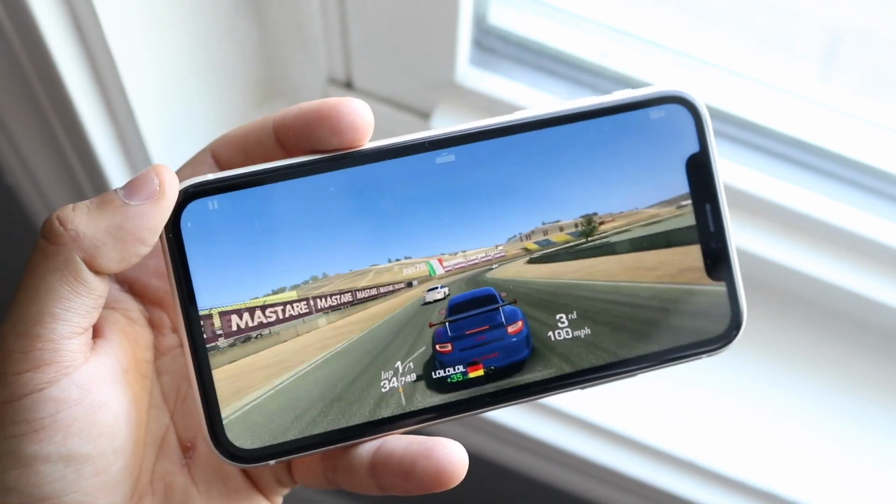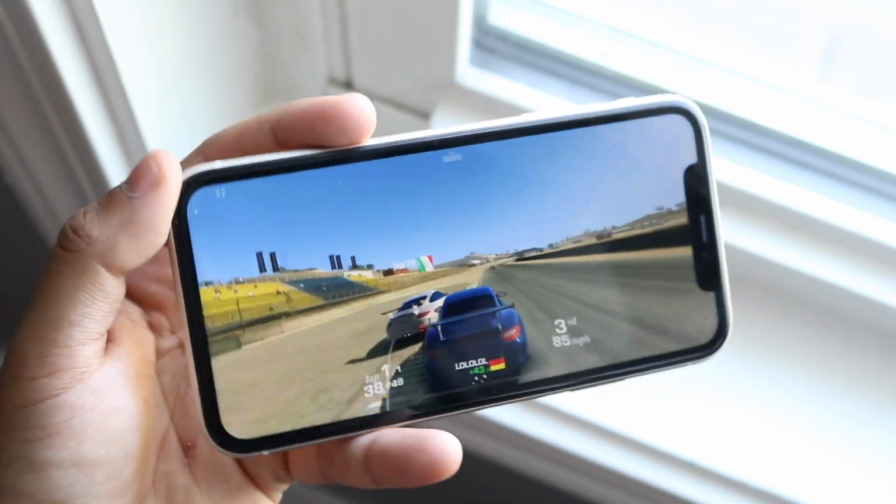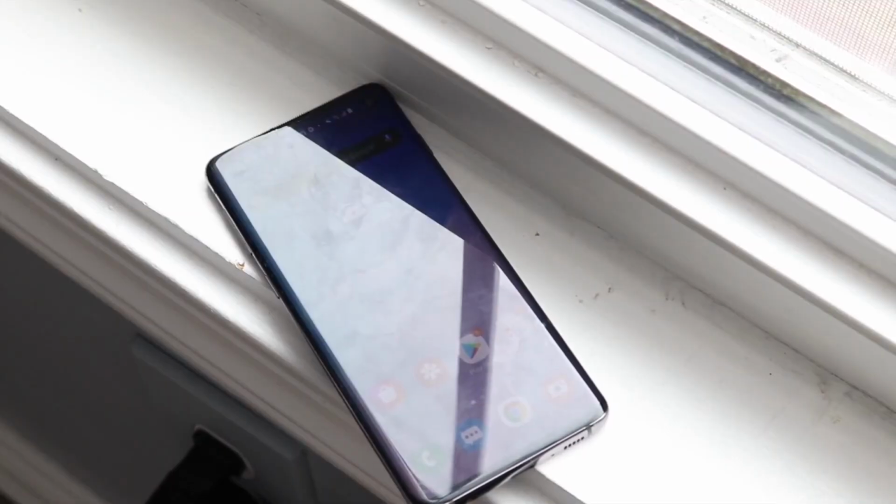But to kind of end off the video and just answer the question, should you pick up the Samsung Galaxy S10 or should you pick up an iPhone 11? In my opinion, I would probably pick up a Samsung Galaxy S10 for that price tag because it's cheaper. And if I didn't have a bias for iOS or Android, I might have to pick up a Galaxy S10. I feel like you're getting a better price for value and you're getting a better phone overall than the iPhone 11.